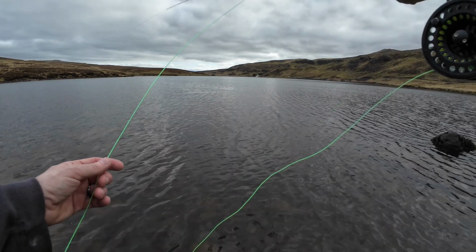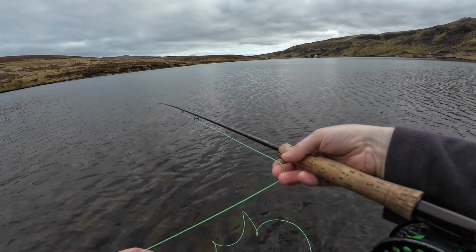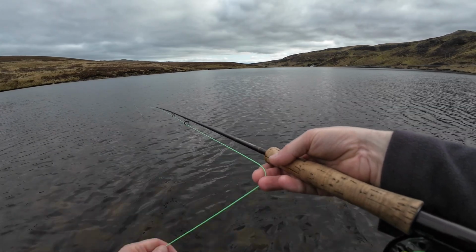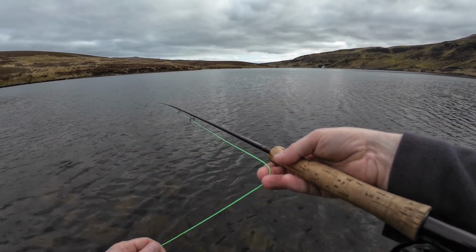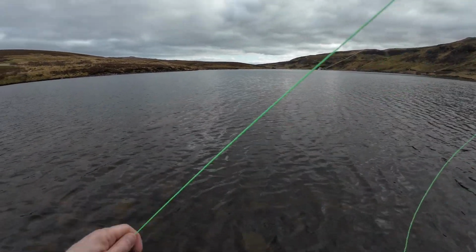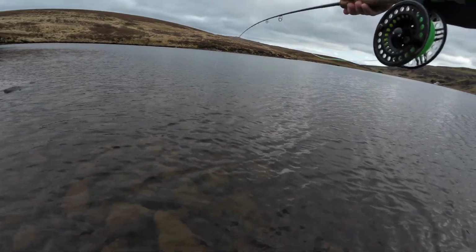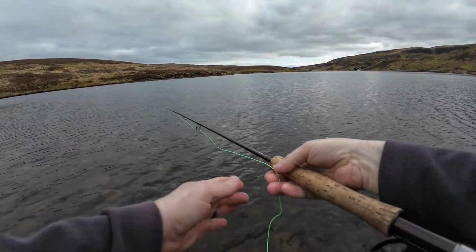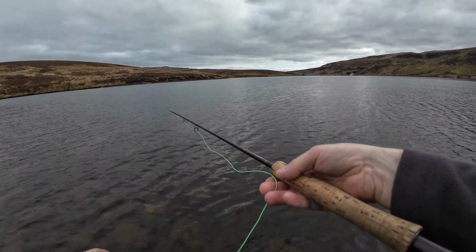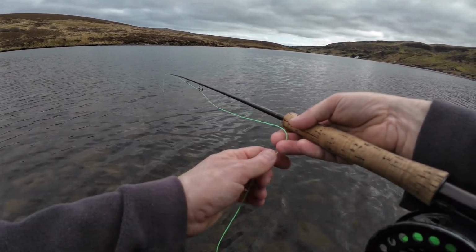Yeah, so hill lochs would be a good bet at this time, but I like to come up here. There's always a chance of a real bonus fish, like there is in some of the hill lochs as well. Oh, that was a bite. Yeah, I had my best ever brown trout out of the lower loch a few years ago, and that was in April, and just incredible. What a fight it was, unbelievable.